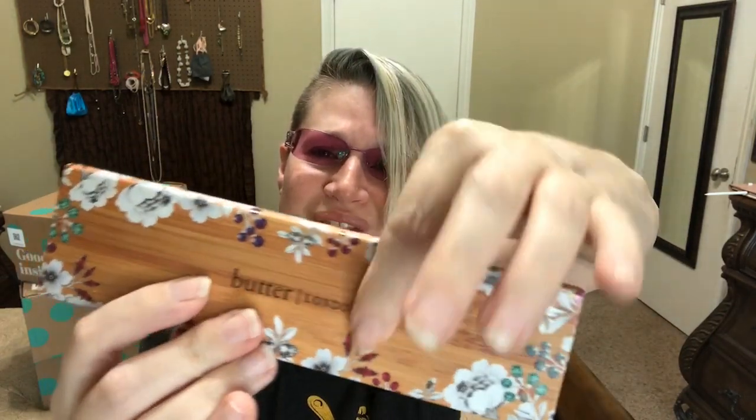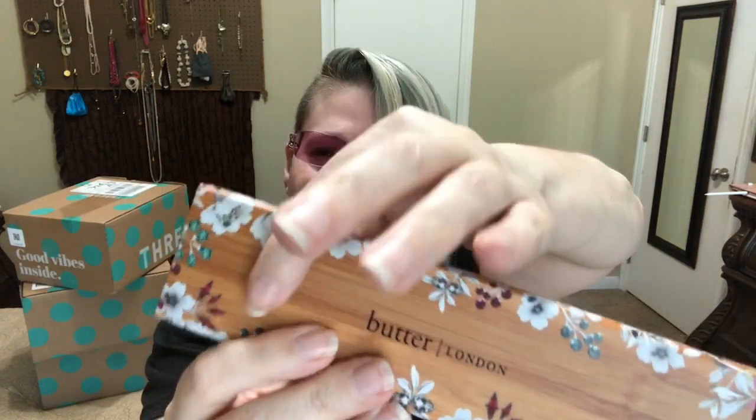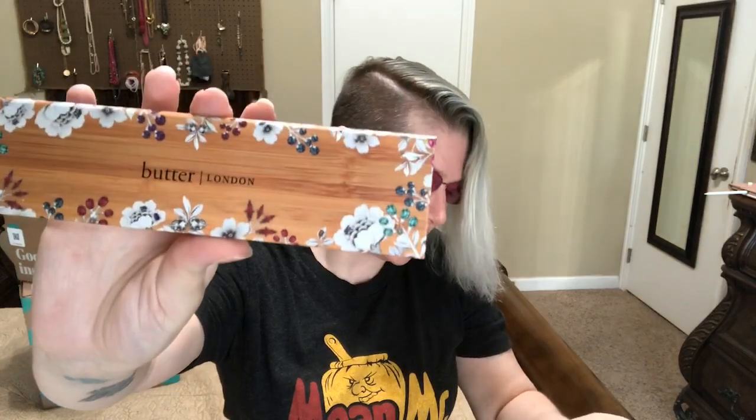And the last thing I am pulling out is a palette by Butter London. This packaging is really pretty. It kind of looks like it has the wood striations on there, but they're not really. It's just made to look that way, but it doesn't really feel like it does. Like on the brushes, you can actually feel the wood striations. So this is worth $32, and let's take a peek.